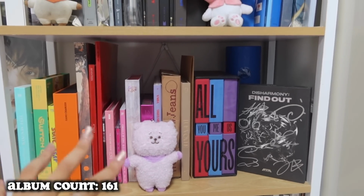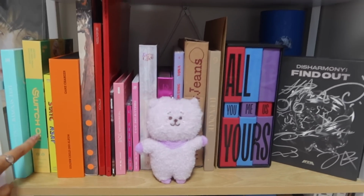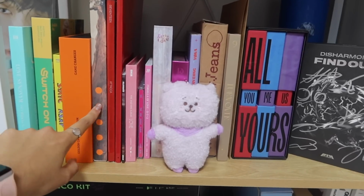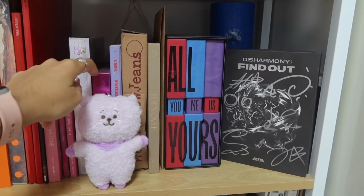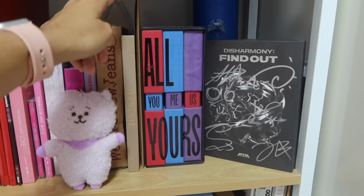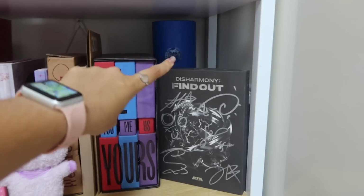This shelf honestly is not the prettiest, but I don't really care. So this one's, like I said, the other colors. So we have Wano, we have Astro, more Stacy, Golden Child, 17, DKB, IBE, Twice, Kang Daniel, ITZY, NewJeans, SF9. This is a Red Velvet album actually. It just doesn't look good on the other shelf. And then more Astro. I also have my Golden Child light stick back there.